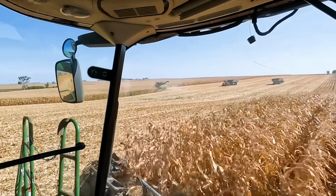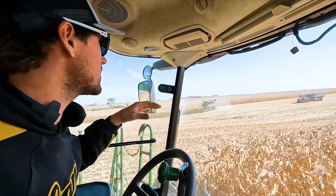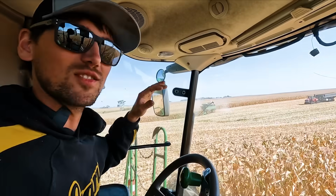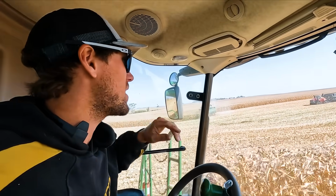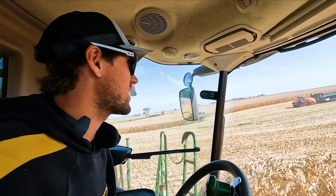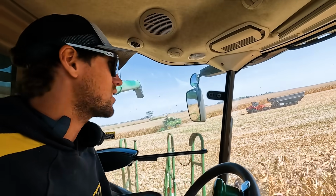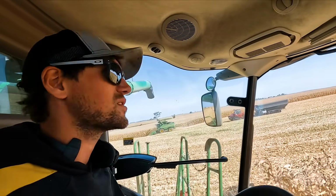So we've switched fields here, and as you can see, this is the one that we did a lot of tile in last fall, and so now every time I go through the low spot that wasn't planted around, it's just so satisfying, especially since we were a part of it. Well, we did it, so all the hard work is paying off. That was awesome.